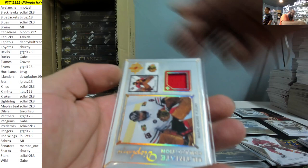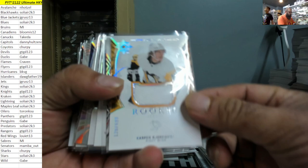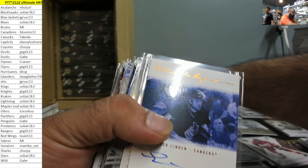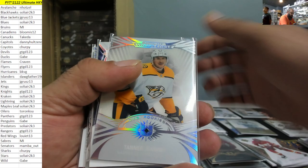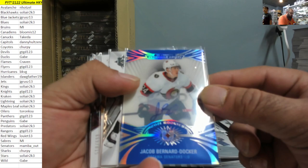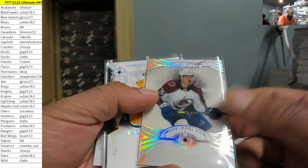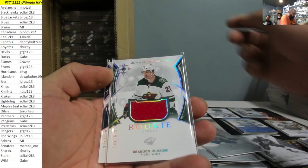All right, back to our skinnies. Kasper Bjorkvist, Drake Batherson. Where'd you go? Oh, you were up here. I want to put it to Stutzle. Oh, right here. Trevor Linden, Rasmus Kupari, Tanner Jeannot, Scott Perunovich, Cole Caufield, Jacob Bernard-Docker, Senators, Anze Kopitar, Jeremy Swayman, Justus Annunen, Cole Caufield, Ross Colton, Sampo Ranta, Philip Tomasino, Sampo Ranta, Brendan Duhaime, and Cole Sillinger. Hey, pulled his redemption.